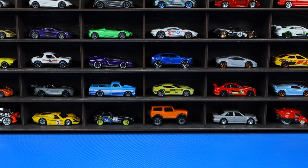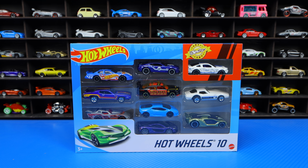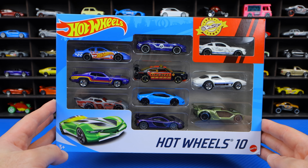What's up, Peak Timers? Let's go ahead and open up a bunch of new Hot Wheels, including this Hot Wheels 10-pack, this mystery box, as well as 10 Hot Wheels singles. And we'll start it off with this Hot Wheels 10-pack.